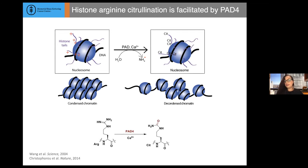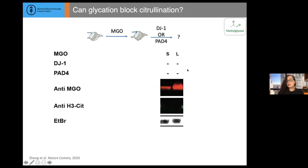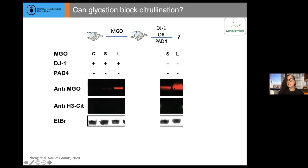And what we found is not only that citrullination protects histones from undergoing glycation. When we did the reciprocal experiment, where we first incubated nucleosomes with MGO and then treated them with DJ1 or PAD4, we had a really interesting finding. So this is either a short or a long incubation of nucleosomes with MGO, and you see the adducts. If you either co-incubate DJ1 with the sugar or add it after a short or long incubation, you can see it rescues for the most part, but not when it starts forming these AGEs, these long irreversible adducts.